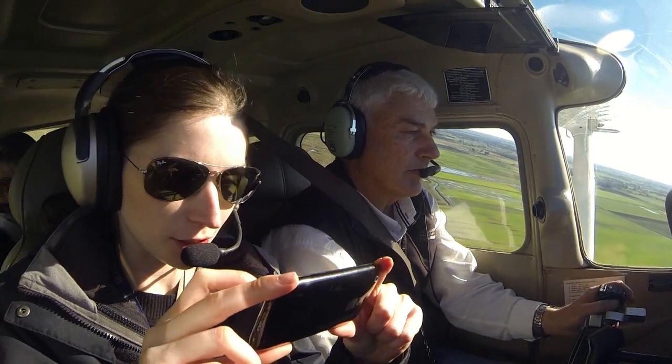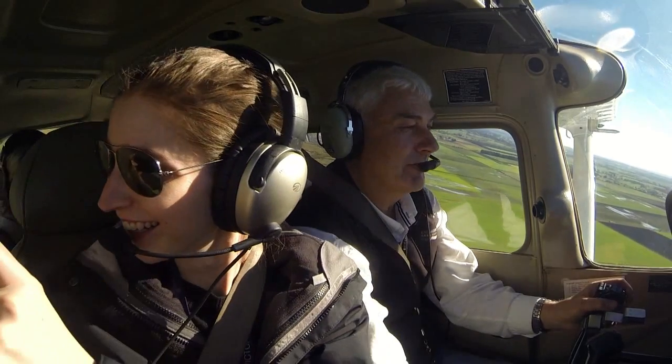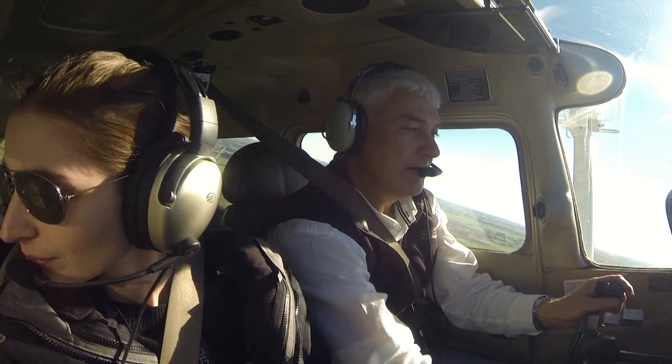Since you're upset I was taking pictures of the dog rather than you. Happens all the time. Landing light off. 500 feet, come around. Gentle turn.